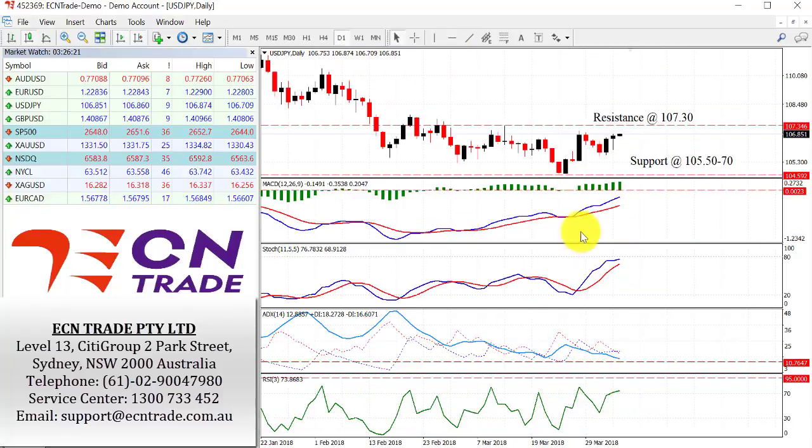Finally, dollar yen turns slightly positive overnight and takes the challenge higher and breaks the 106.65 resistance and now exposes the next level of 107.30. Overall, I do expect to see further gains.